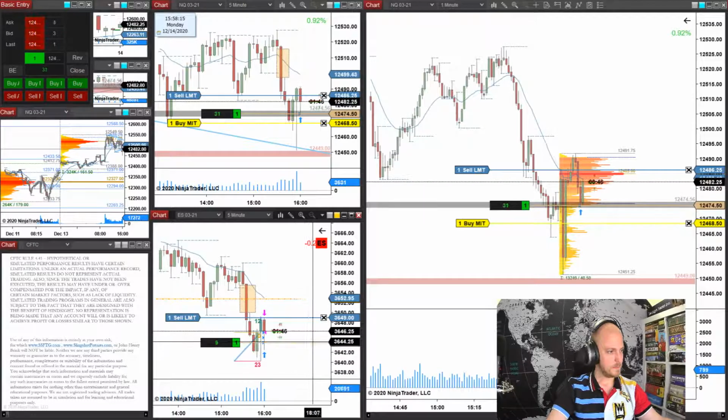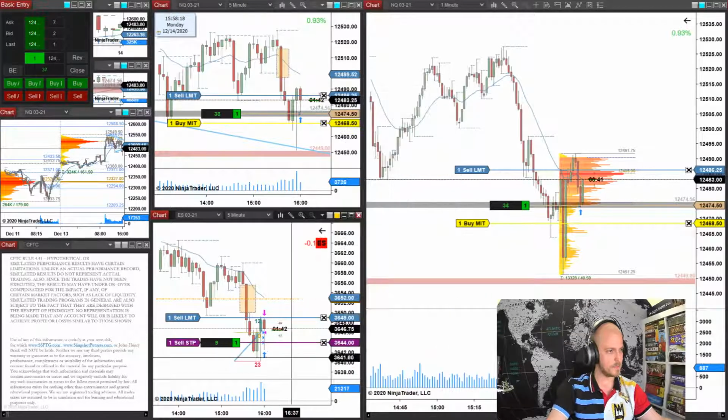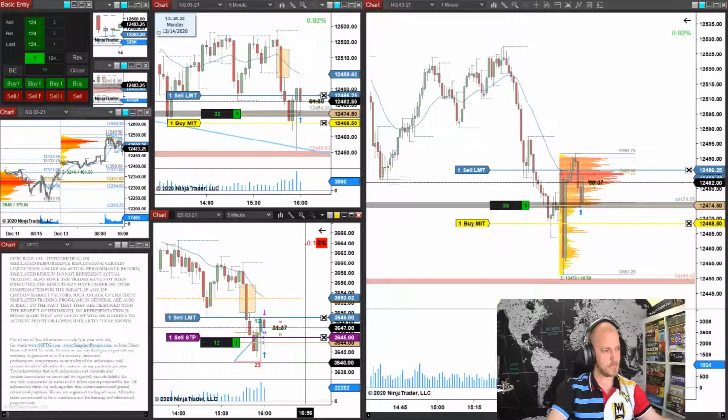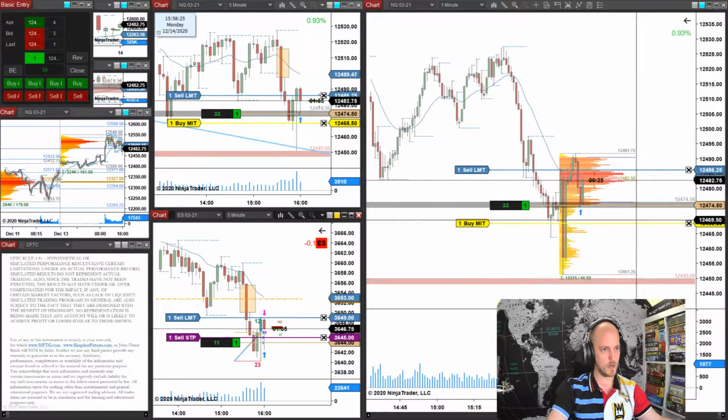All right. Objective filled initially on the S&P. Final targets for the stop's going to be at 45. I'll lock in a point. It's either going to fill the stop or the target, one of the two.